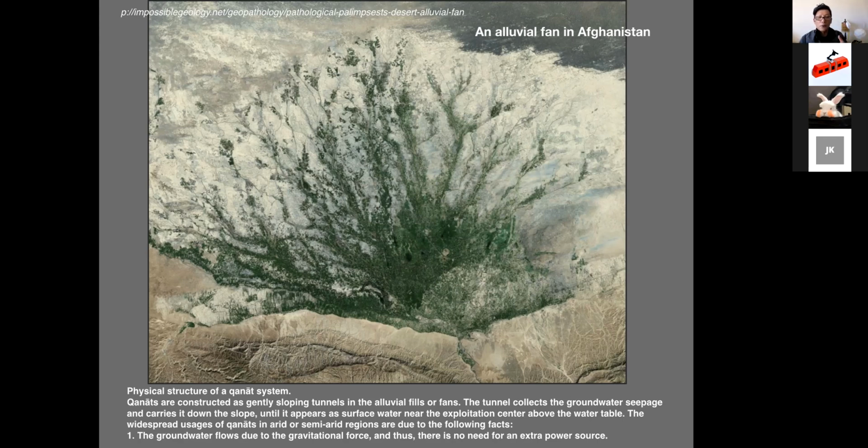From the higher level of mountains, water flows down to rivers at lower levels, right? So we humans learn from that. But at the same time, we want to get more water. We want to direct the water to particular places, and that nature was not giving to us. So that's how the system really developed.